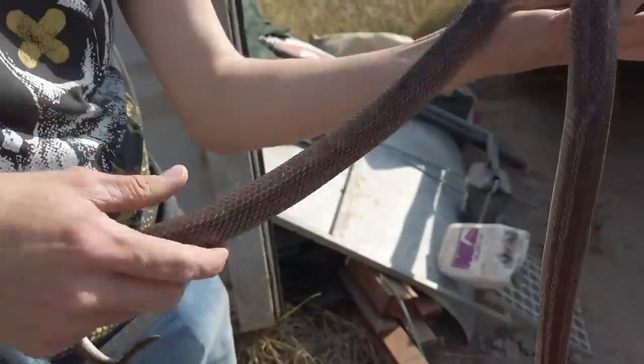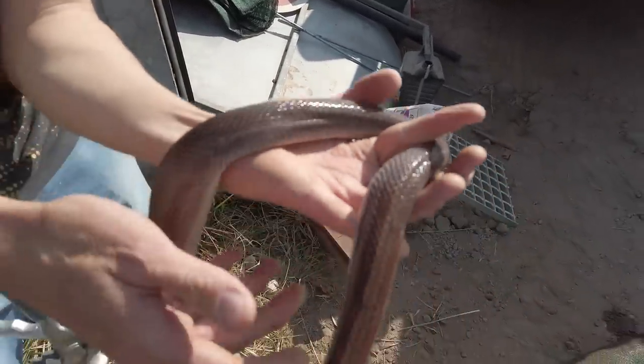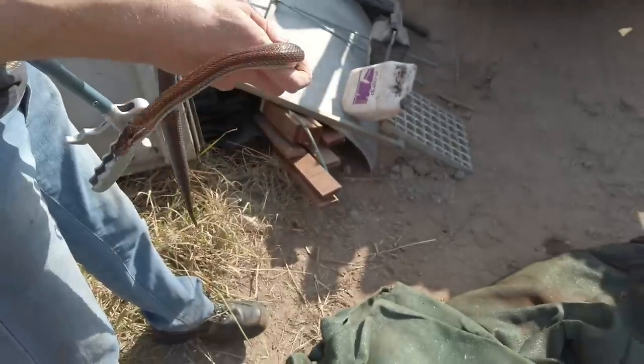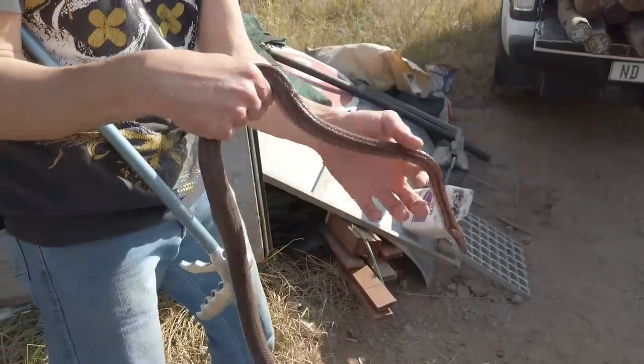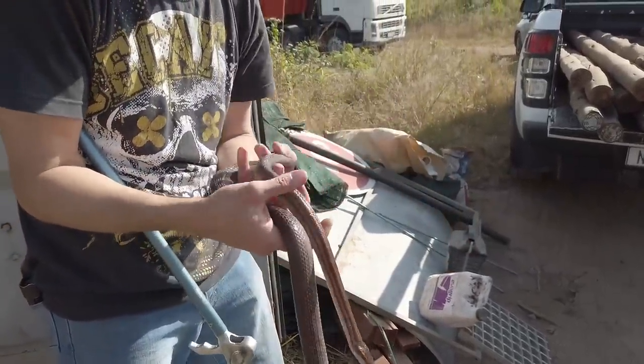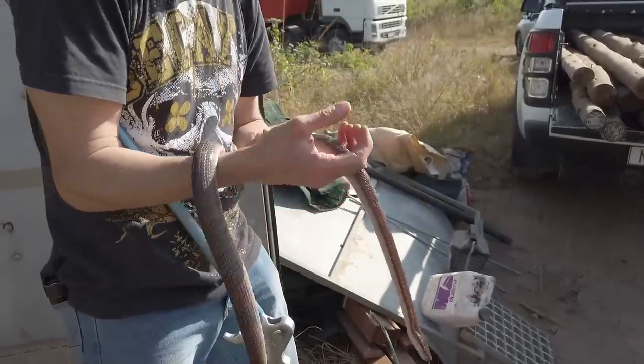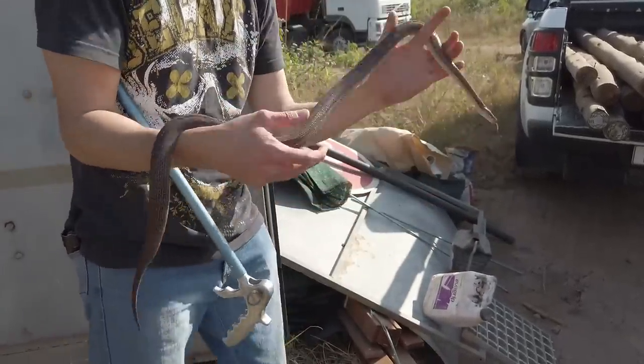Let me show you the scar. Yeah. When that happened, it would have been quite bad, that little wound. But snakes heal up amazingly well. As long as no internal organs are damaged, they're pretty hardy. That's what you're handling, and it's not attacking you. So they don't really attack you.